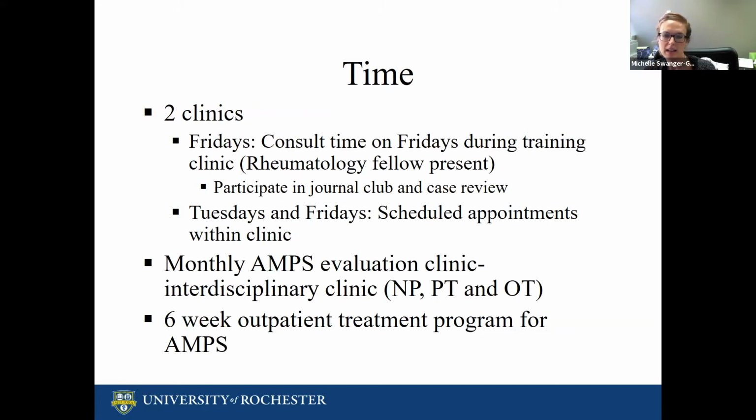And I ended up really advocating for me to be part of other things like journal club and case reviews. And I think it's really helped our team be more psychosocially minded. And then we have our AMPS evaluation clinic, which I run, and then I run the 6-week treatment program for AMPS. So happy to talk more about those since the theme is pain, but I'm sure that'll come up later.